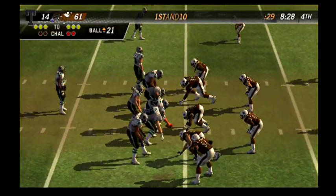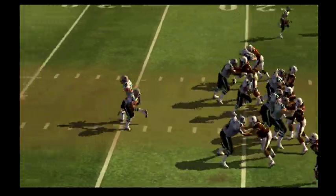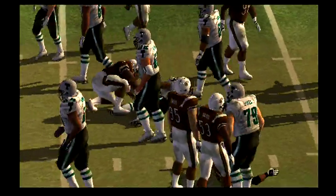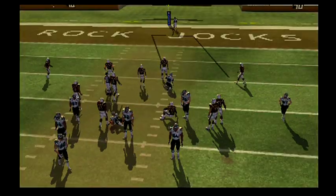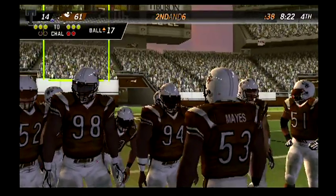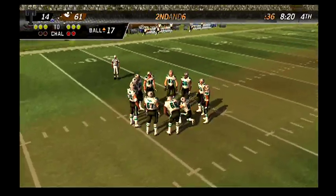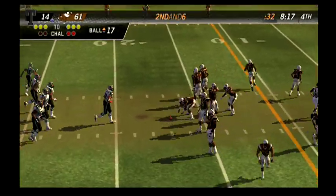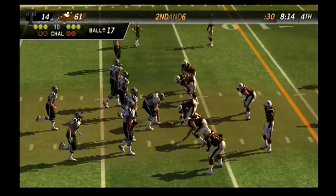Hand off to the tailback. Number 94 is there on the stop. Rumbles forward for a gain of four. Eleventh play of this drive. They're threatening inside the 20.